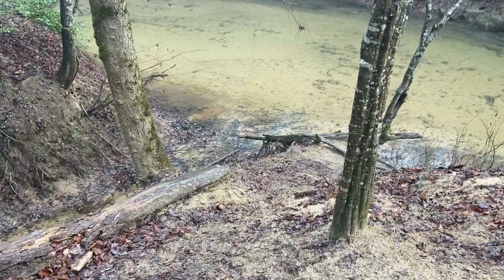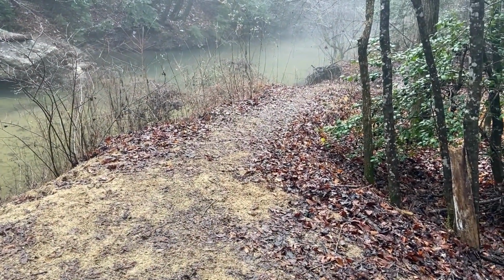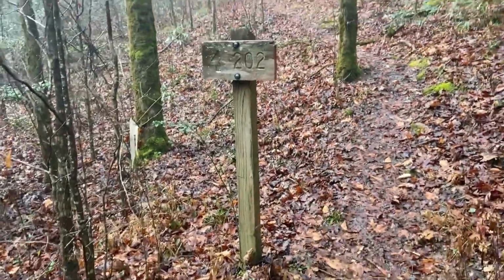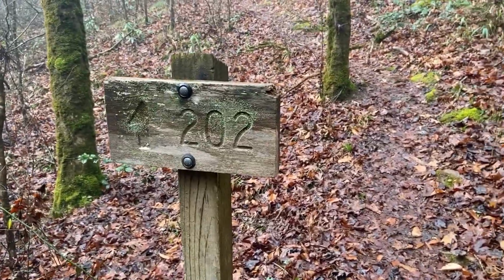Let me show you which direction you're supposed to go. So once you climb up here, we went right. The correct direction would be left alongside the river. And about 20 feet away, we found a trail marker for 202.